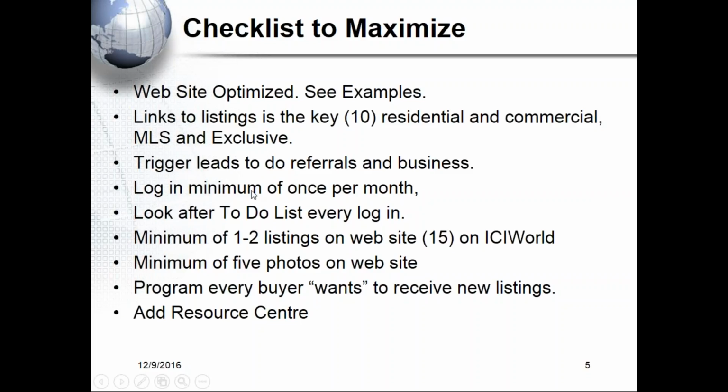Now, if you do have one of the websites that we supply, you must log into it a minimum of once a month. Why is this important? People say, I'm not getting leads from my website. So we go to their website, we look at it, and lo and behold, their website's not even working. The domain name's down. They didn't renew it on time. You know, once a year you get an email to renew your domain name.